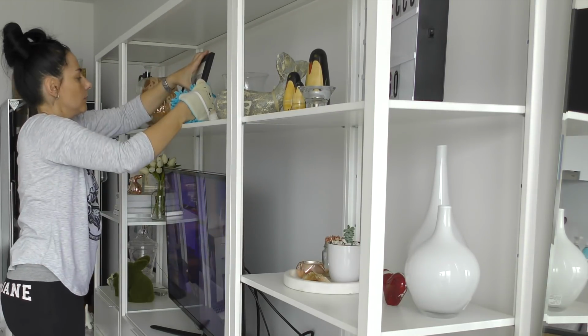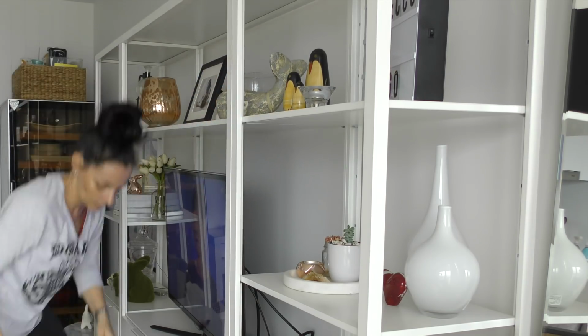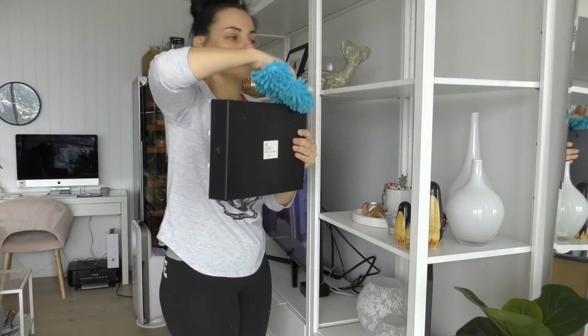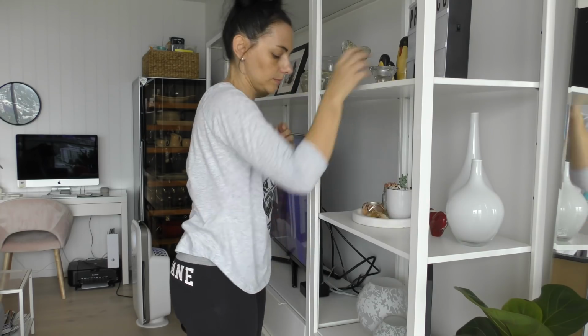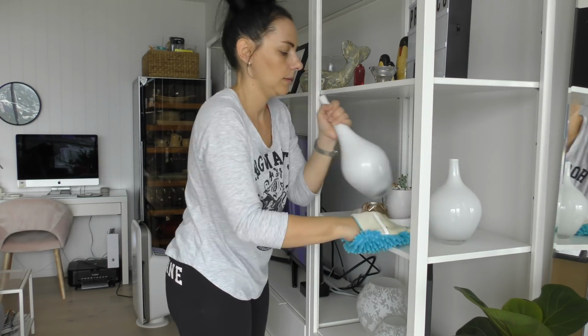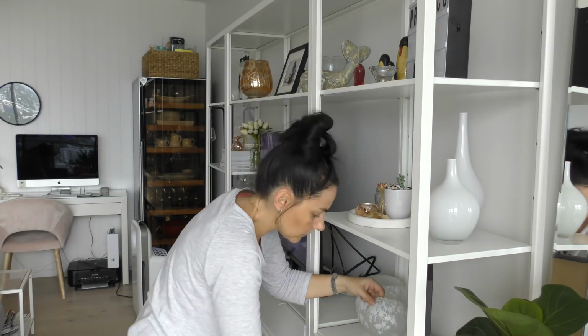I noticed my house had gotten a little bit dusty. It's something that I don't really do on an everyday basis, but I thought in 10 minutes I can pretty much dust everything that needs it. I love using my Daiso microfiber cleaning mitt. It just makes it so quick and easy to get everything cleaned, and the little hedgehog is so cute.